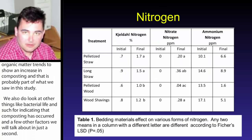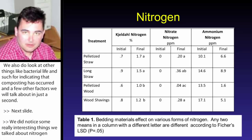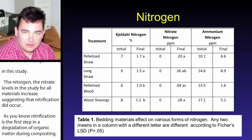Now, we did notice some really interesting things when we talked about nitrogen in this study. The nitrate levels in the study for all materials increased, suggesting that nitrification did occur. And as you know, nitrification is the first step in the degradation of organic matter during composting. So we did notice a slight increase in nitrate, suggesting that this did occur.